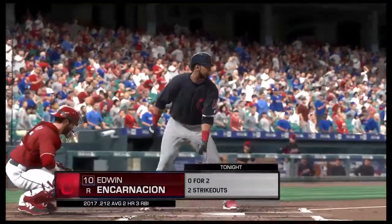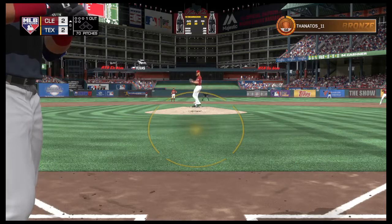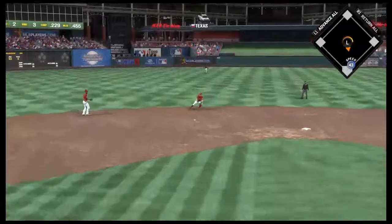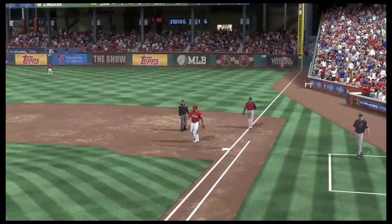Batter number 10. Edwin Encarnacion now. Been a strikeout victim twice in this one. Ready with the first pitch. Here it comes. Grounded back up the middle. Fielded by Adore. Throw on to first. He'll take care of Encarnacion for the second out.